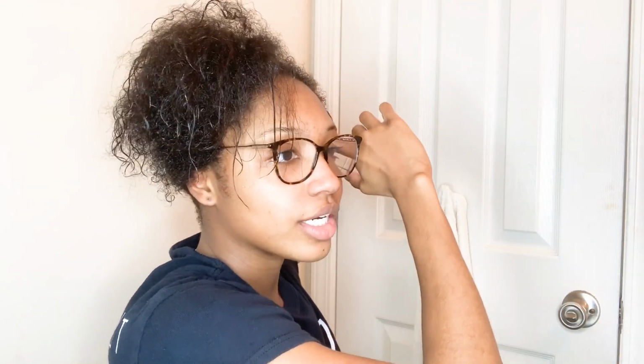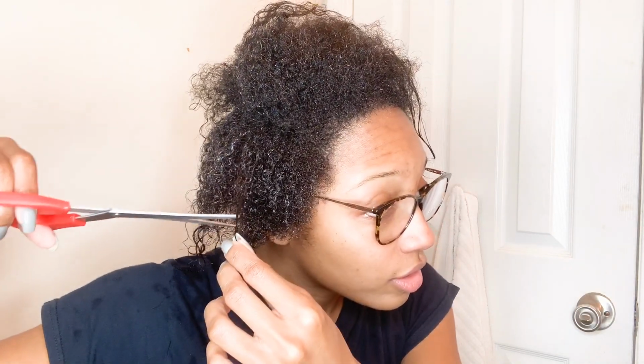Just because it's a lot easier to see where the damage is when my hair is wet. So let's get to it. I'm using my As I Am leave-in conditioner and I am going in and just getting rid of the straight pieces.